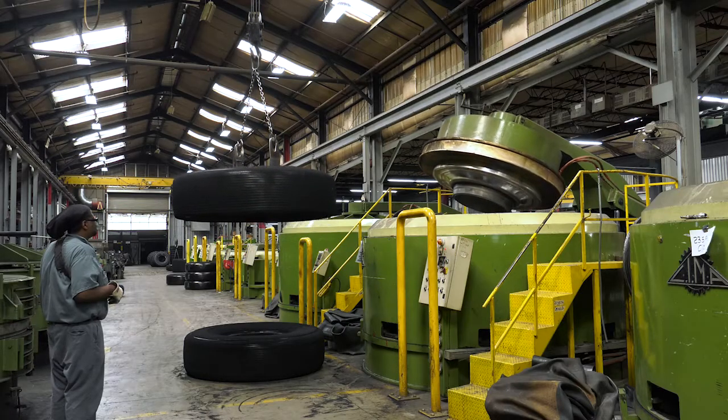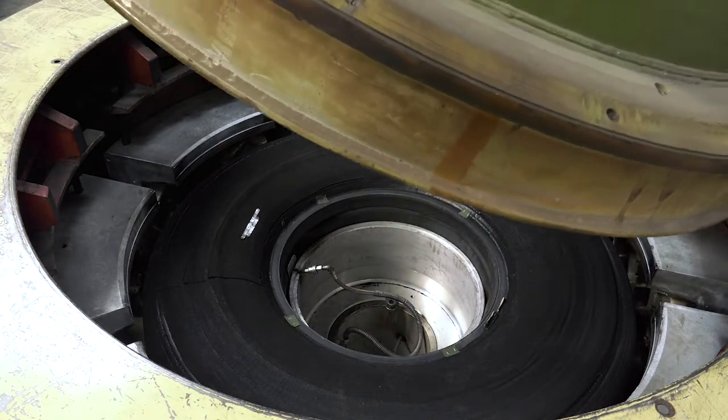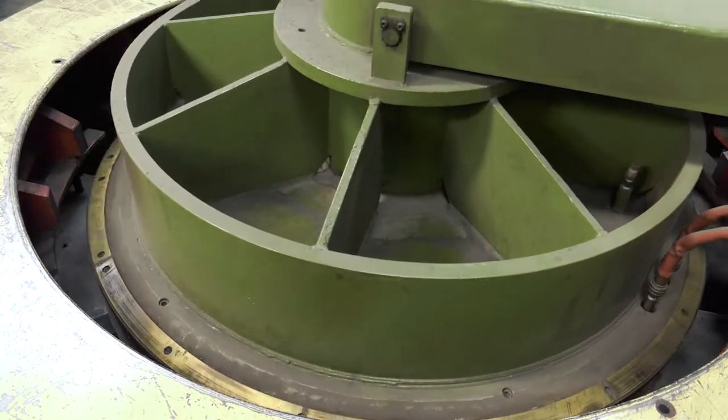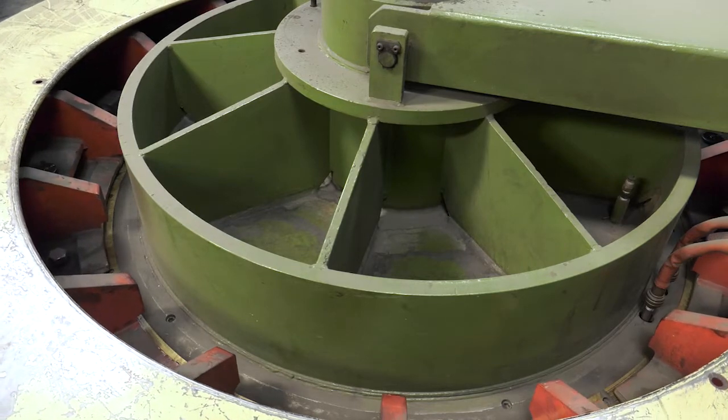Mold cure retreads are placed in individual presses that use heated plates to cure the rubber and mold the final sidewall and tread designs. The casing is positioned in the press, and then the rubber is vulcanized after heat and pressure are applied.